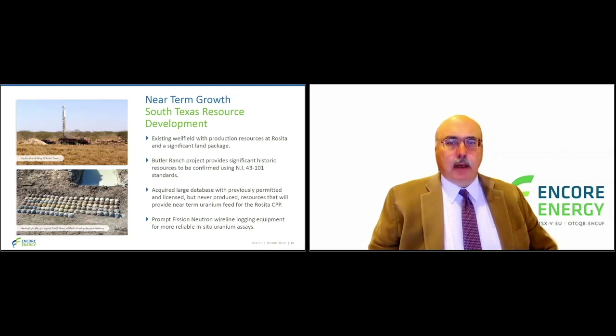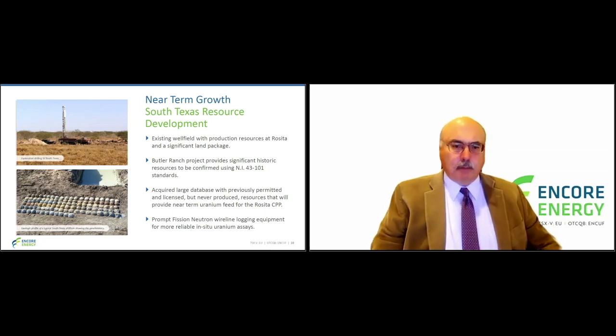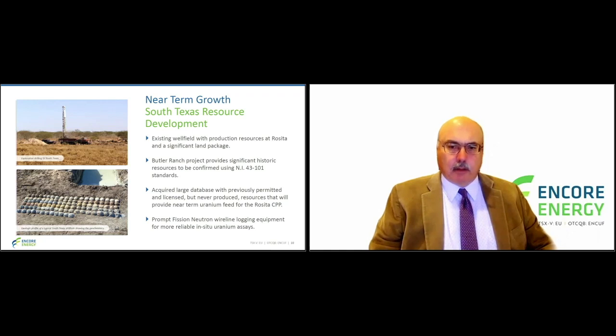There's a lot of opportunity in South Texas. In addition to the resources we acquired from Westwater, there are a lot of South Texas opportunities for exploration. One of the areas we look at right now is the Butler Ranch, which came with the Westwater assets, but it's primarily historic resources, and we need to do some work to confirm that to get it to NI 43-101 standards. One of the things that occurred just recently is we acquired a large database of previously permitted and licensed facilities that never operated.